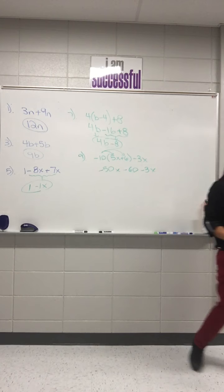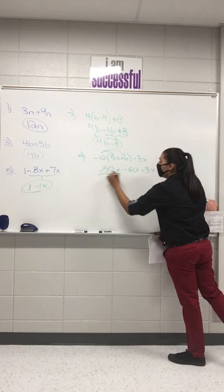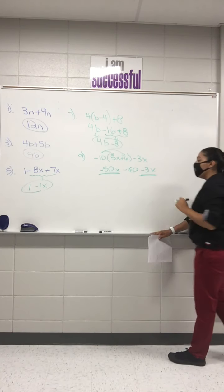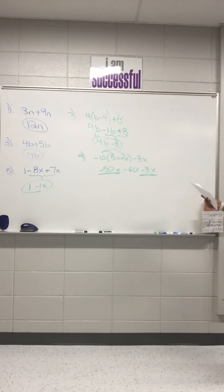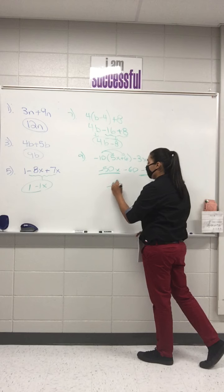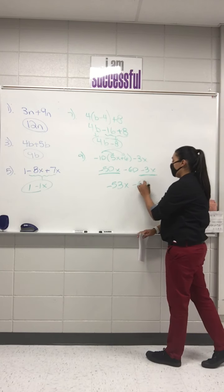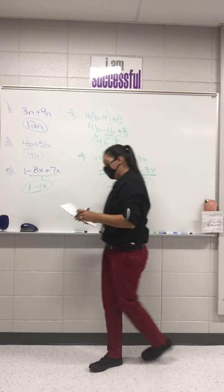Okay, what can we combine? Yeah, so we can combine this one and this one. They both have a last name of x. So negative 50 and a negative 3 is going to give you negative 53x minus 60, because the minus 60 can't be combined with anything.